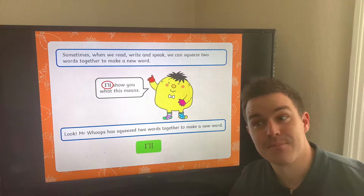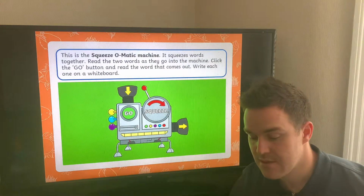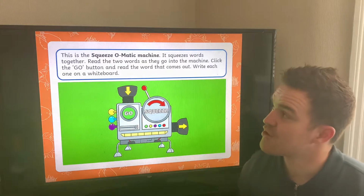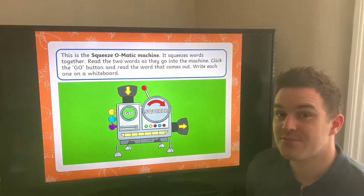Like I am, people sometimes say I'm. It's a shortened version of I am. So I will has become I'll. This is the squeeze-o-matic machine. It squeezes two words together. Read the two words as they go into the machine. Click on the go button and read the word that comes out and write it down, okay?